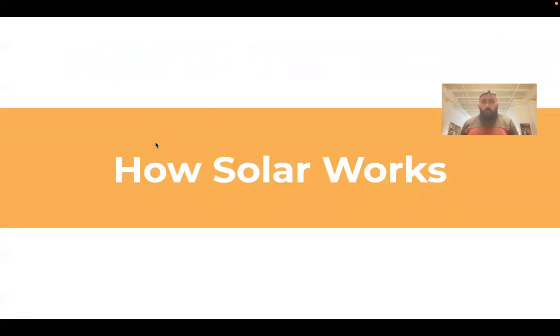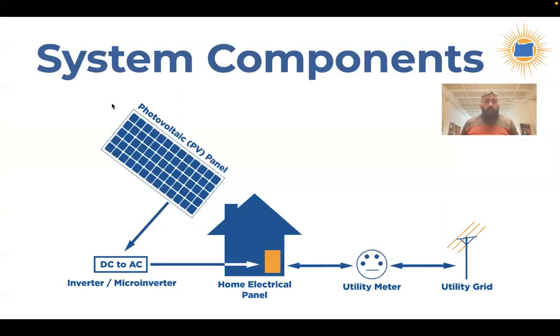So how does solar work? Let's take a look at the basics. Here's a diagram that I like to start with. This shows a home. It shows the different components of a solar system, which I'll walk through. The sunlight strikes the solar panel, which you'll see up above the home to the left. Obviously, that's just where it is in this diagram. The solar panel will be on your roof, most likely. And you can see the little blue cells in the solar panel.